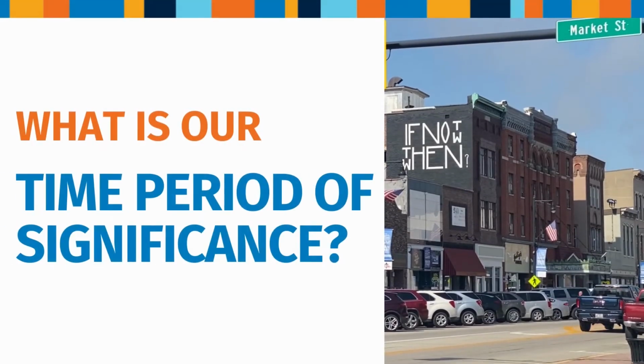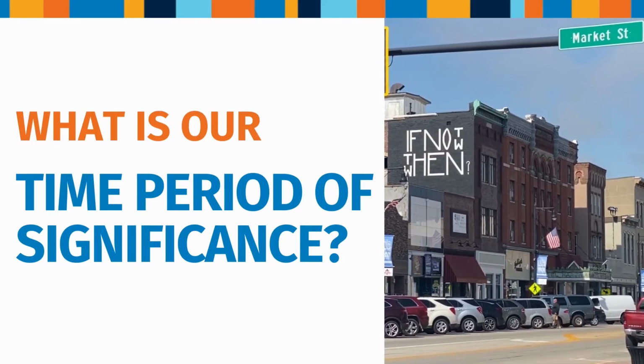our history. We know that our earliest structures in downtown were built in the early 1860s. And so that really starts the beginning of our story as a downtown community. The State Historic Preservation Office then asks us to list an end date for our period of significance. As a community, that's difficult to pick. We're still active and vital, so we had to determine what was our historic story.